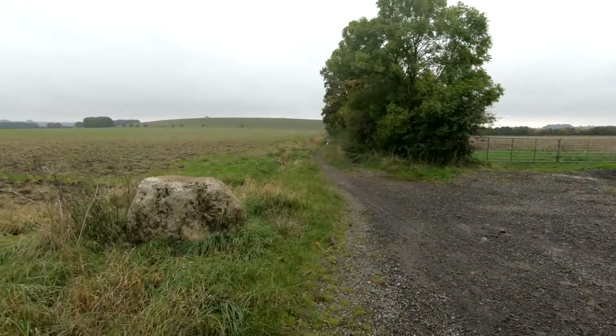Excellent tarmac. Do like a bit of tarmac. Okay, we're coming into Avebury now. Man on the digger smoking. World Heritage Site. Strange machine. You can see all the stones there. Stones to my left as well.